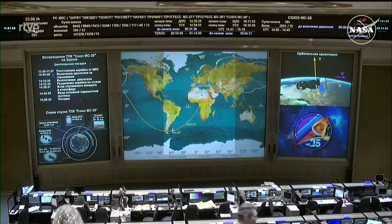A minute until activation. We have gas, so have combined gas. Escada open. The engine cover is open on the Soyuz, 30 seconds away from the start of the deorbit burn.